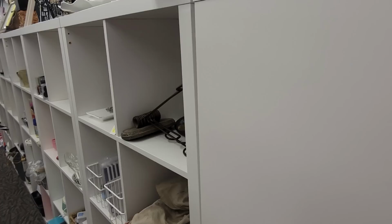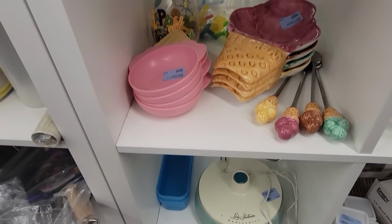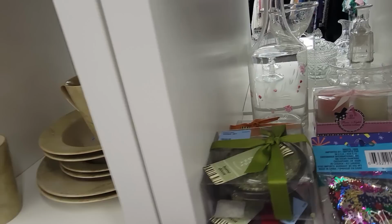All right. It's kind of a little bit of an unfair advantage that I had George shopping with me yesterday. So there's some things that I know are really super good deals, but I'm going to leave them here on the shelves for others to spot and find as well.